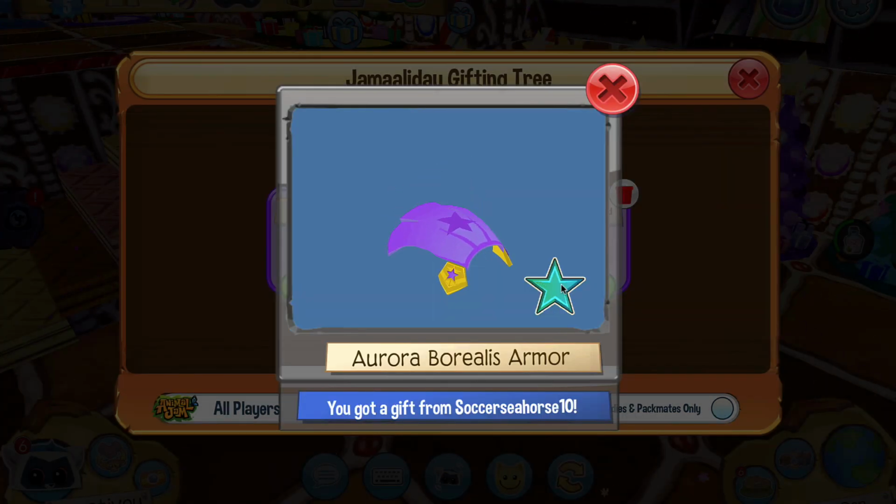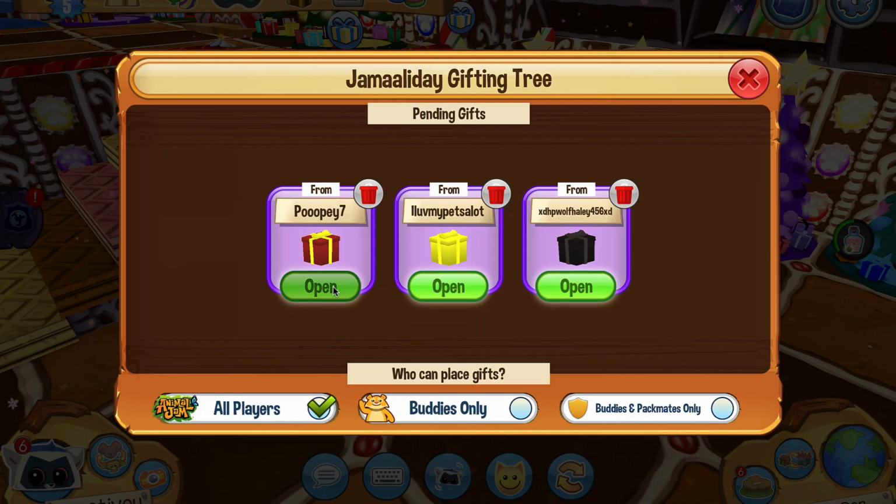Ooh, Aurora Borealis. Ooh, why is there a star? Is it spicy? Ooh, I don't know. Soccer Seahorse 10, thank you. I like the purple. It's giving like Avengers kind of vibes, you know, like Captain America kind of thing. I could totally be a super, guys. And I would look awesome in that. Looks like a cape. I don't really know.